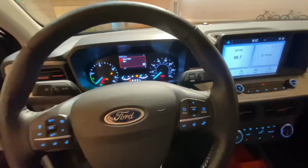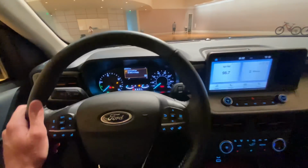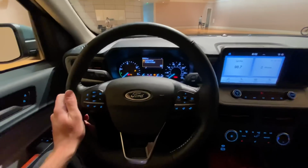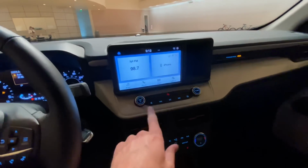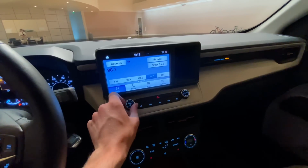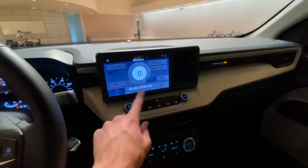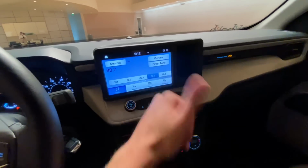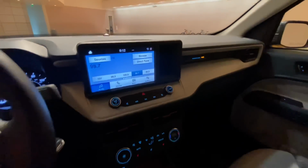So this one is an XLT. We've got conventional gauges on this truck. Steering wheel looks pretty similar to what you'd find in the Ranger. 8-inch touchscreen display here. The Sync system that so many of us have come to know over the years. Both volume and tuning knobs. That's a big win. Over here, we've got a little bit of a cubby next to the display.